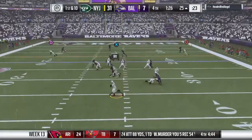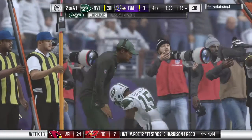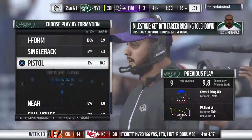Now a play fake here on first down. And he will find his man on the outside. Give him 9 there on the first down completion. He's been a busy man here in this one, and they're showing off some nice footwork to stay in bounds.